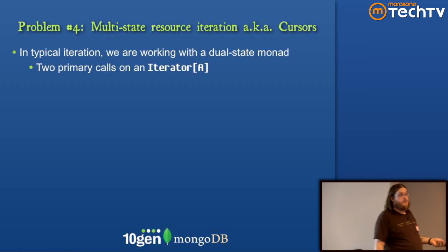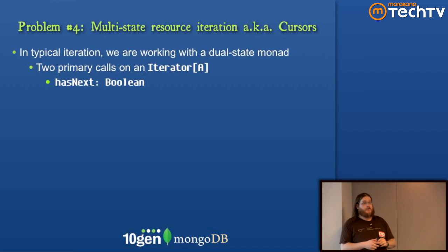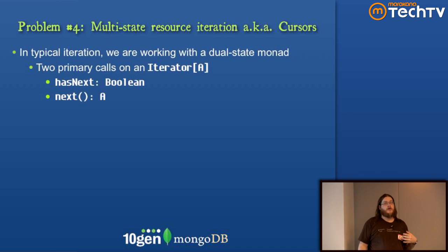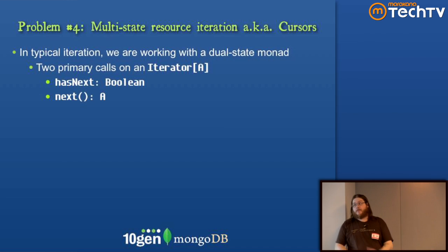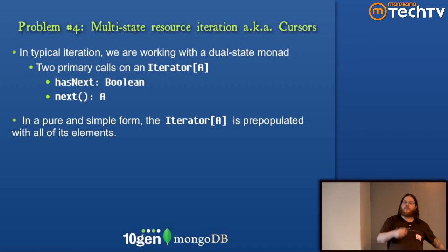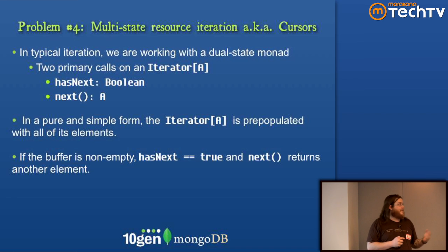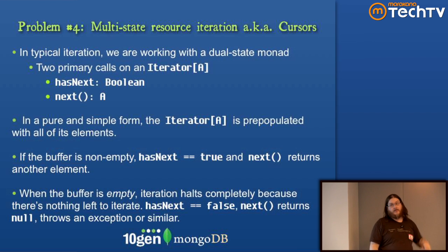Those calls are hasNext, which returns a Boolean: do you have more information? And there's a call called next, which says give me another piece. And so you expect to get an element, A being the type of whatever you're looking for. In a simple form, an iterator is just pre-populated with its buffer of items. All the possible items it can return are there when it's instantiated. If the buffer is not empty, hasNext is true, and next will return another element. If the buffer is empty, iteration halts because hasNext is false.